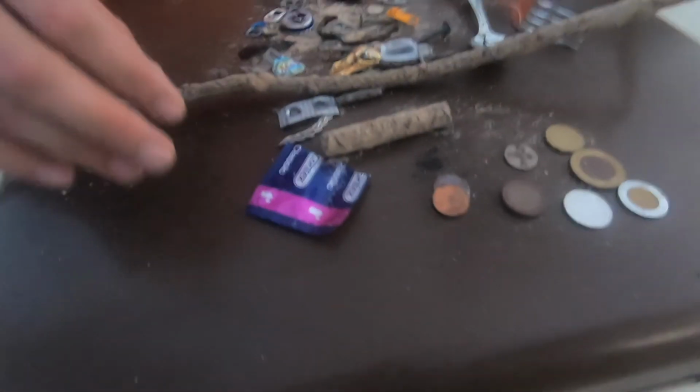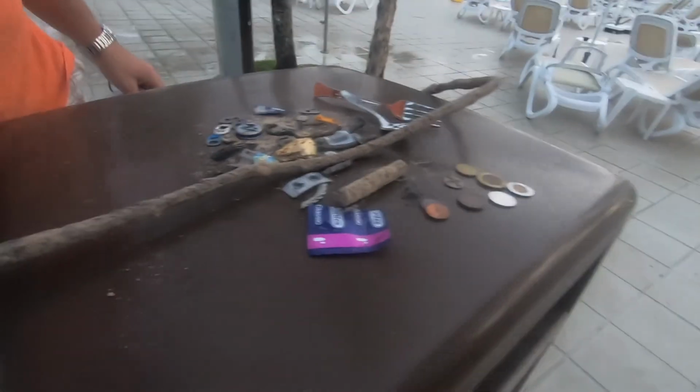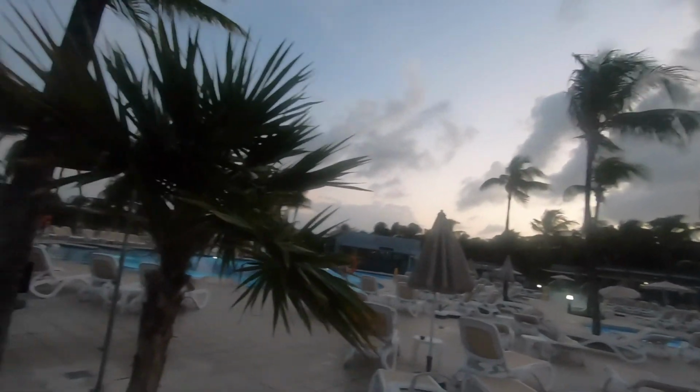So yeah, any normal beach. What do you find metal detecting for 1.5 hours on a normal Mexico beach? Not what you expect, but this is what it is. Yeah, the truth. Enjoying the weather. The weather is beautiful and it's not cold.